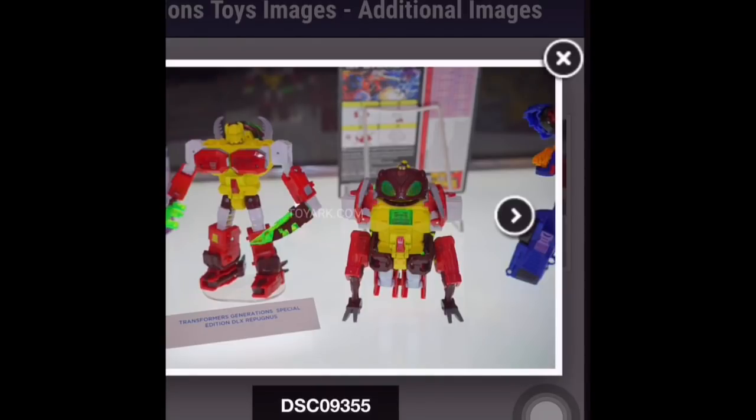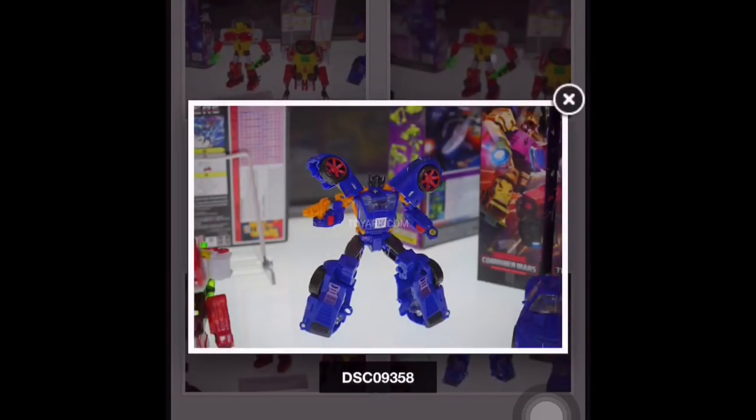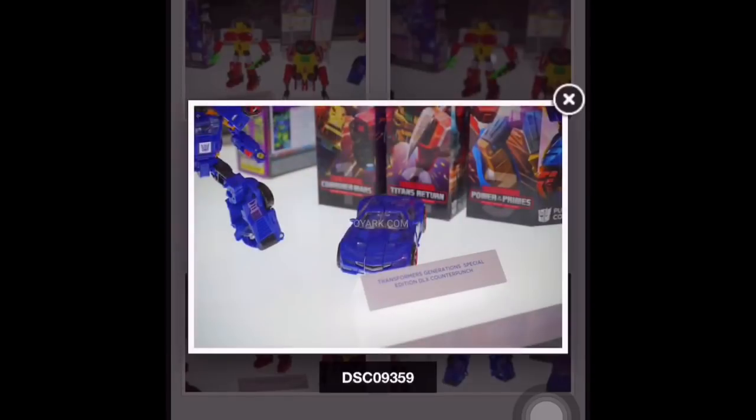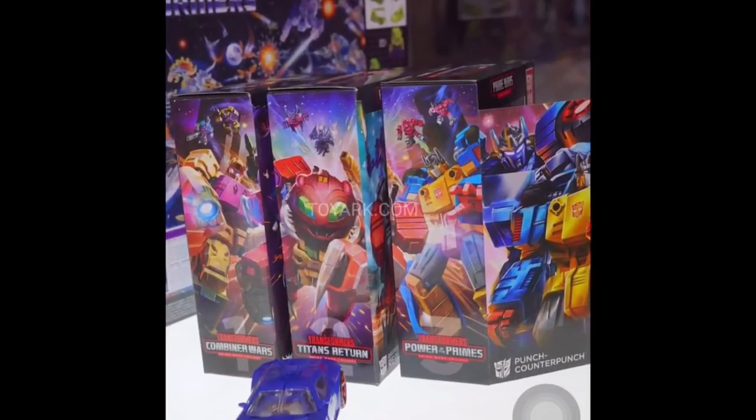Okay, let's look at Punch and Counterpunch. A little bit interested in that as well. Yeah, it looks great. A great update from the G1 version, and it works. The gimmick works. The double robot, I think, works, and you've got a Prime that comes with him. Wow, the alt mode looks phenomenal. Punch and Counterpunch. Look at that box art. Wow, they go together, all three of them. Man, I'm like a sucker for this. The completist in me is telling me you've got to get all three.